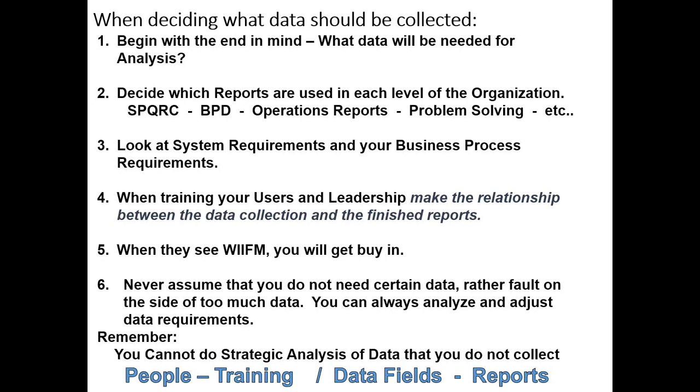When you're looking at gathering data, if you tell someone, for instance, on a work order collection screen that there are 50 fields, and I'm only going to require you to collect data in 8 of them, and another person collects data in 12 of them, and another collects in 11 of them, if I went site to site, the reports are going to be very different.